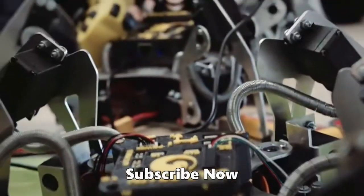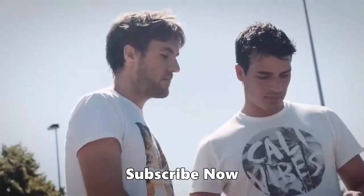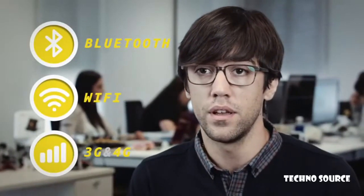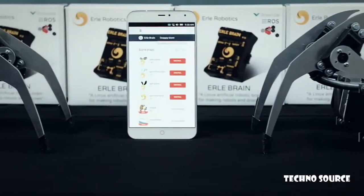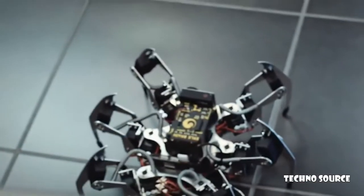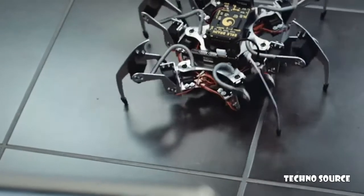Early Spider is a fully functional Linux computer that has many sensors on board and supports several I/O interfaces. It can be controlled over Bluetooth, Wi-Fi, and even 3G and 4G networks. Thanks to Snappy Ubuntu Core, Early Spider has access to a cloud-based app store for robots and drones, a marketplace that allows developers to create behaviors and make money out of it, pretty much the same as it works with mobile phones.